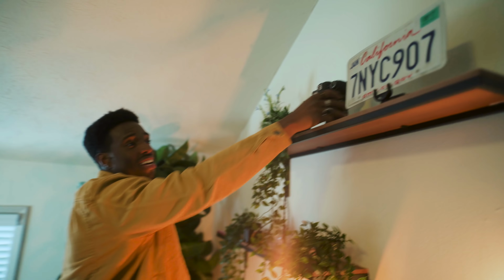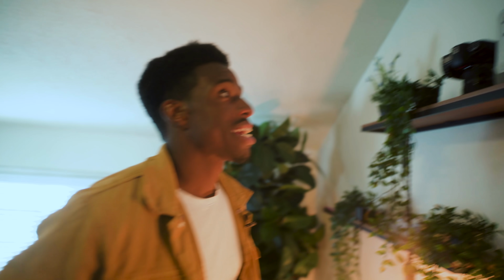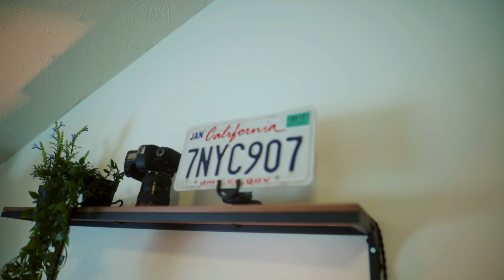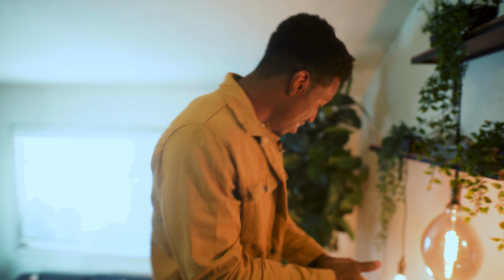Anyway, and then this is the last piece of the puzzle here. It's a California license plate from when I lived in California. I lived in San Francisco in about 2017. This is kind of like that special time in my life when I actually fully discovered photography and discovered my love for the outdoors. It's a reminder for me to always keep moving, to always keep going, and to keep going as hard as I can. That's why I have this up here. But actually, legally you're supposed to return this. I think when you move, you're supposed to return them. But no one's gonna know.